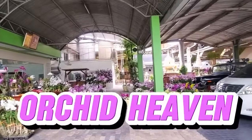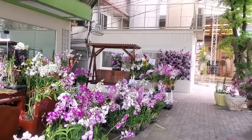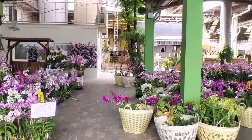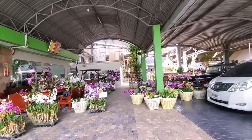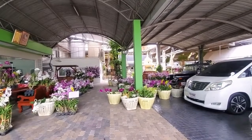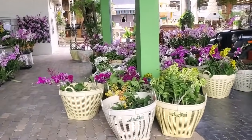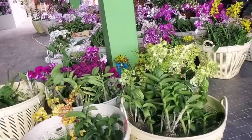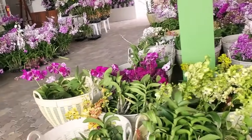This is truly an orchid haven. Oh my God, look at what is happening here. Let me step back so you can actually see what I am experiencing. Look at this. So there are baskets. Let's get closer, with different orchids just set up. So when you want a plant, you just go and take what it is that you want.